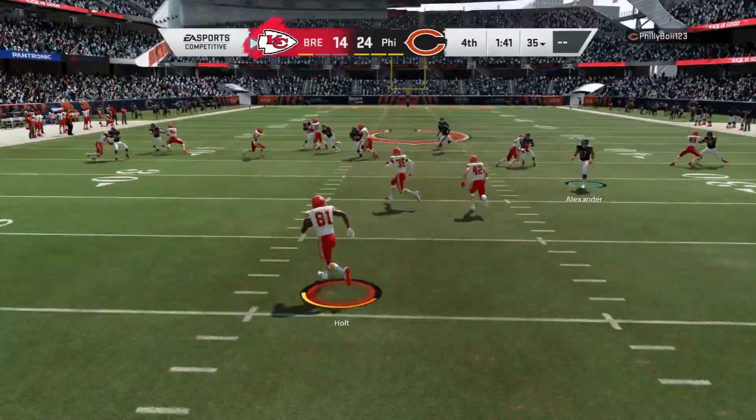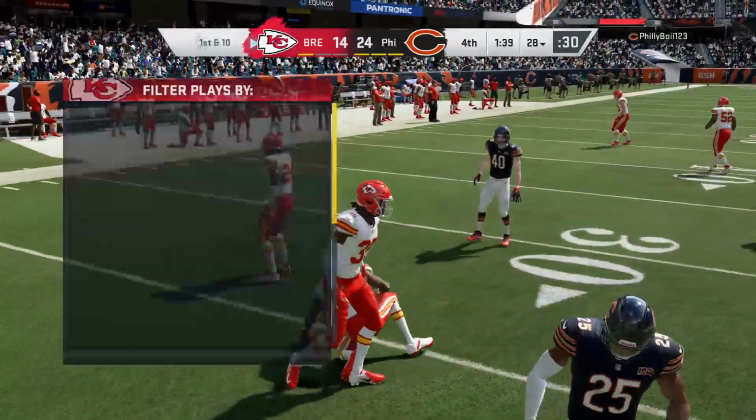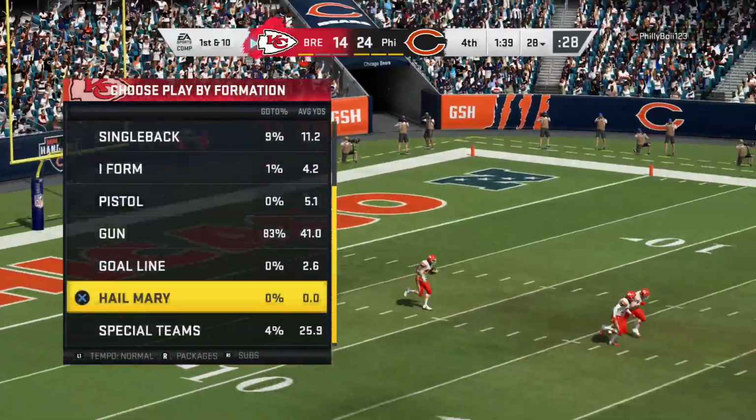This will be fielded at the 8. And he's up across the 25 and down at the 28-yard line.